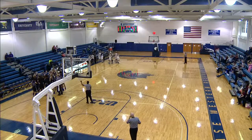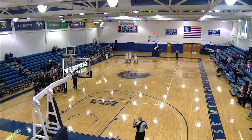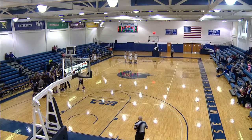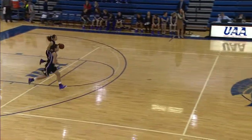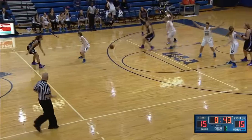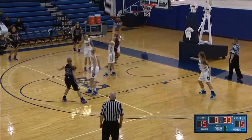Inside Horsburgh Gymnasium tonight, these teams are keeping it warm with their defense. Case comes into this game giving up 58 points per game. NYU only 51, so both teams play great defense. And it has been on display so far. Every one of the 30 points that have been scored by both teams so far, Eddie, has been well earned. It really has. I mean, these two teams know the importance of making shooters uncomfortable.